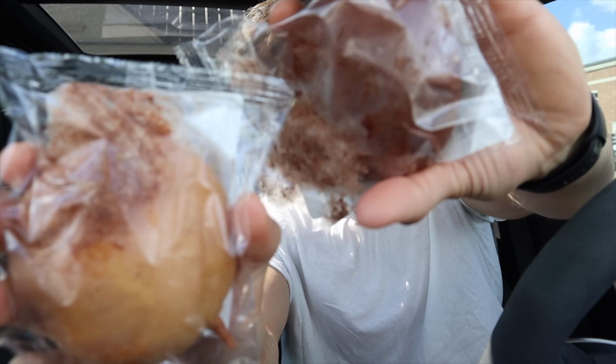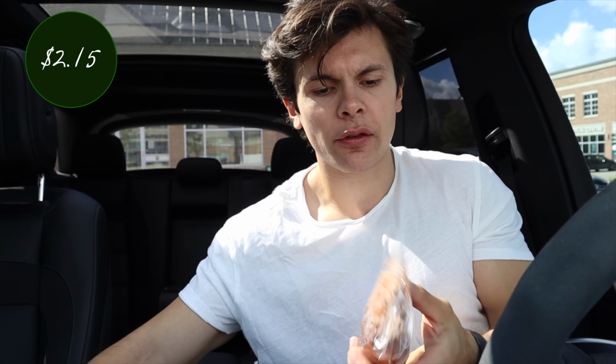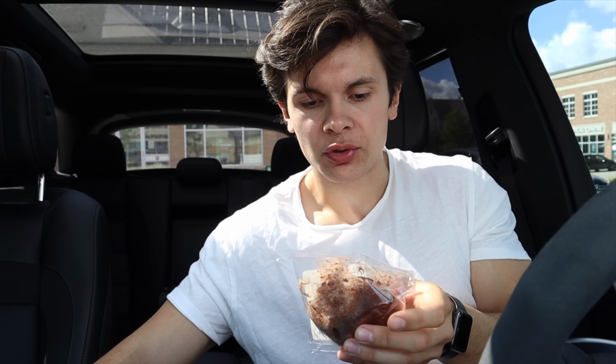So with me, I have a couple of donuts, and these look like they had quite the rough upbringing, because look at these in the packages. Like, they look like they've been through quite a lot. So these are from Chatila. I like that name. Chatila's Bakery.